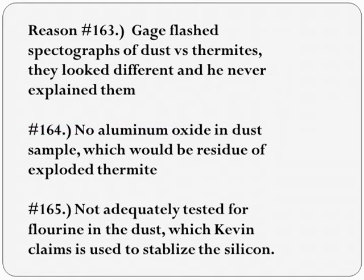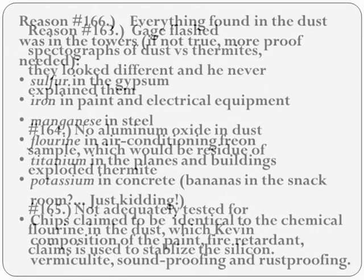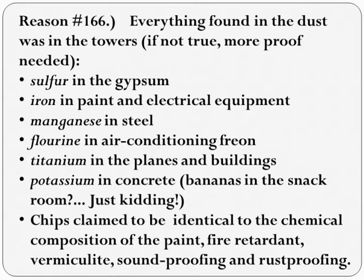In our debate, Gage flashed a spectrograph of known thermites versus the dust onto the screen. They didn't look the same. He never explained why they proved thermites or even how to read a spectrograph. Aluminum and iron oxide were found in the dust in Jones's original study, but not aluminum oxide. Aluminum oxide would be evidence of burned thermitic material. White smoke coming from the burning buildings is seen by some as evidence of aluminum oxide, but hot fires can emit that color smoke for other reasons, and the boiling temperature of aluminum oxide is over 5,300 degrees.